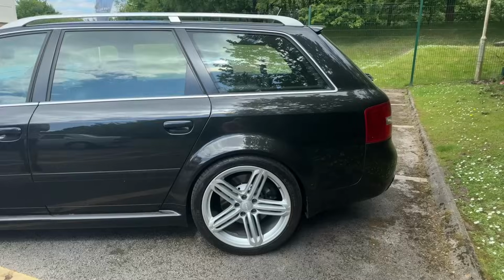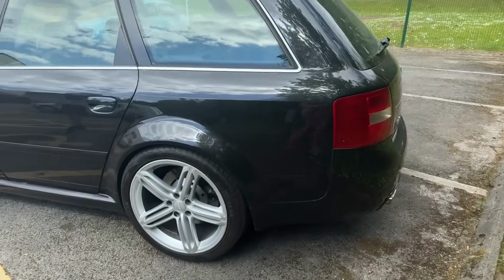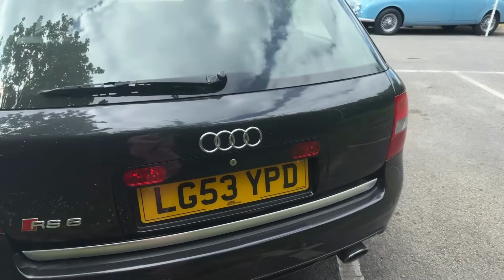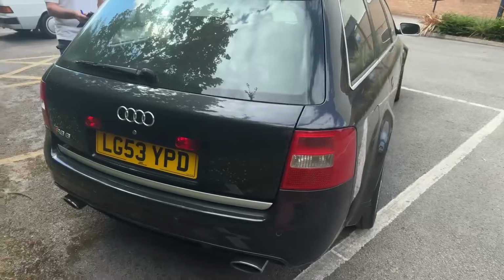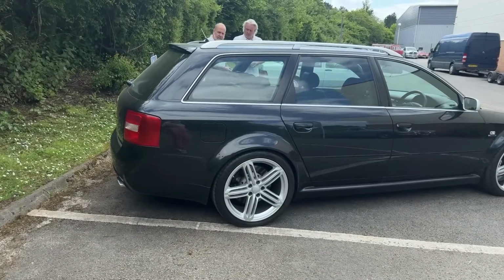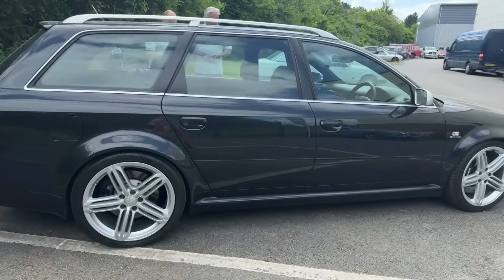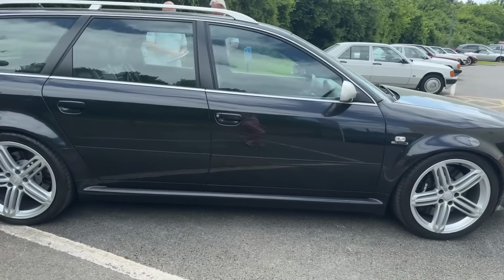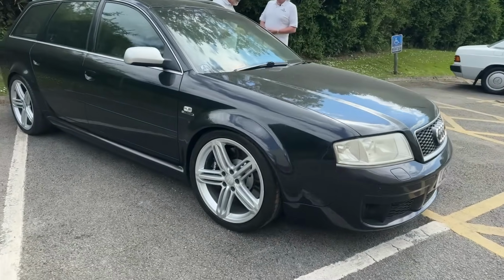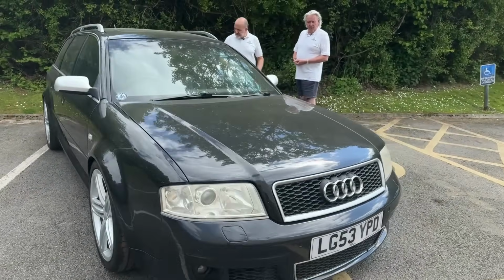Who doesn't want a fast estate car? Supremely capable, these cars. German, reliable, 5 seats, really practical. This one's done 130,000 miles, got an MOT through to March 2026. We've got some history with it. If we're being super critical, we mentioned the seats, maybe a bit of a feed, but other than that, I think it presents really well.